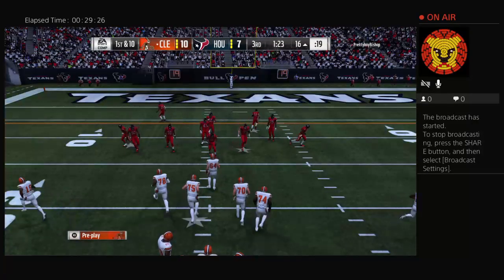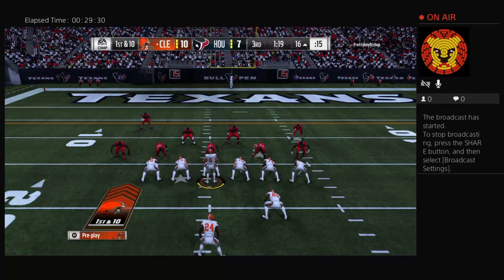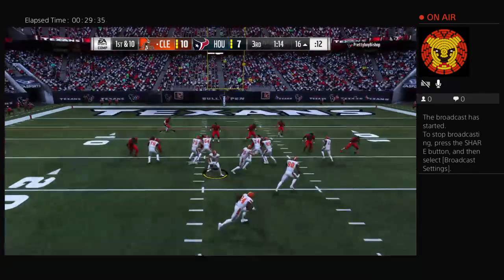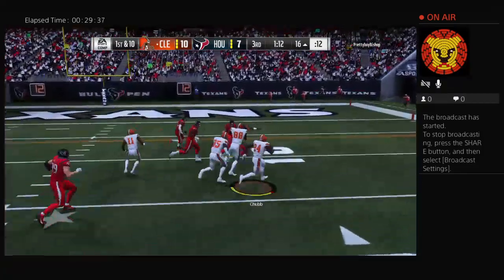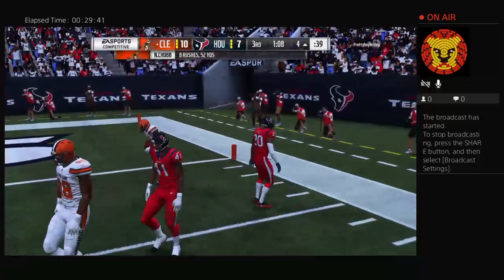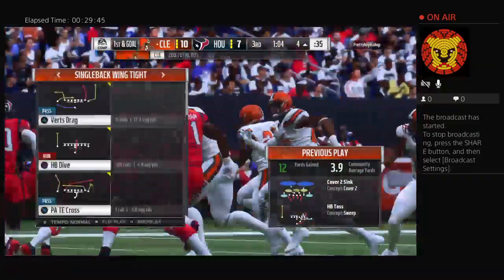Took till the second half, but finally a red zone opportunity here. They come up 1st and 10 at the 16. Now they'll run it on the toss. And all the way down inside the 5 to the 4. 12 more yards there and another 1st down.